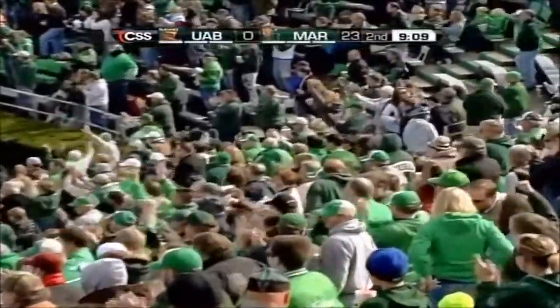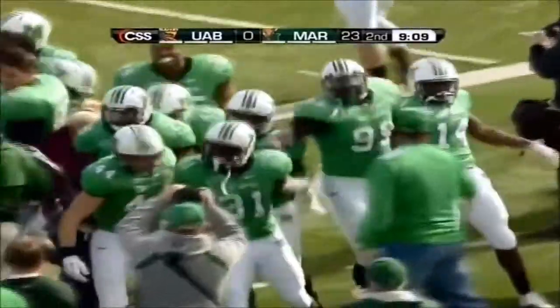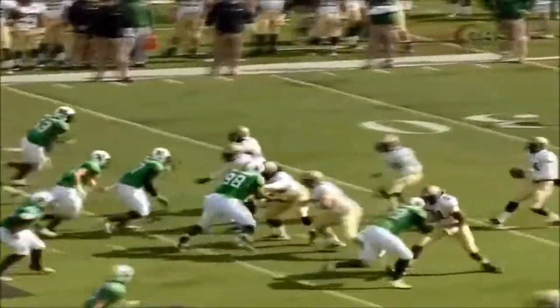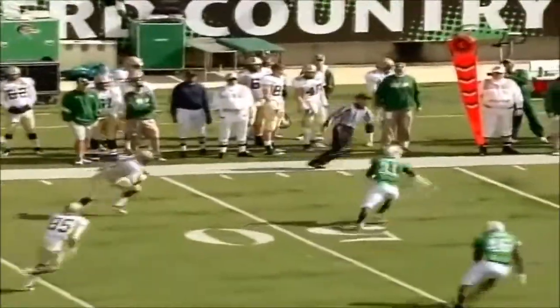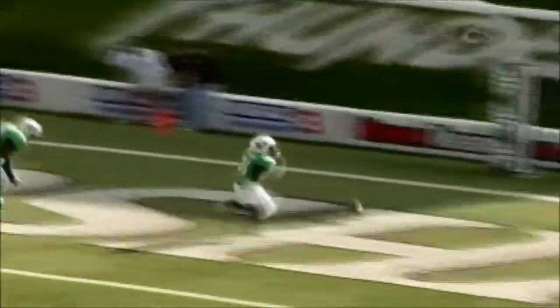Omar Brown, who has been one of the leading tacklers for Marshall the last couple of years, a senior on that defense, and comes up for the play of the day. You just don't have this margin for error if you're UAB. And you know what? Not a perfect pass, but give the kid in the green jersey a lot of credit there. Omar Brown elevates, squeezes it.